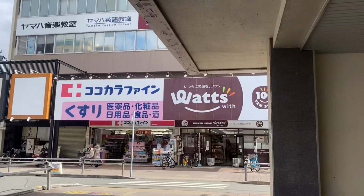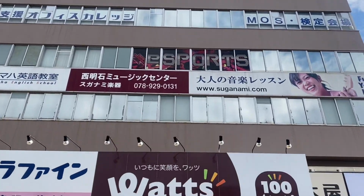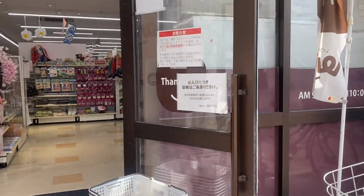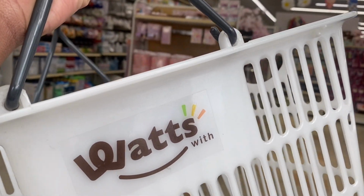Miss a Jamaican, me can't give direction. But anyways, I came out on the other side of the train station, and there we are. There I was at the 100 yen shop. So I got my basket and I started my afternoon.